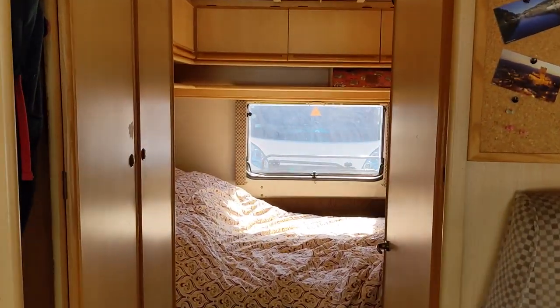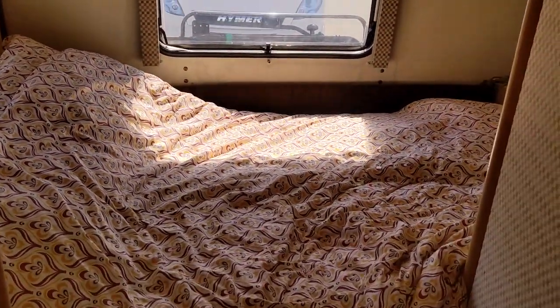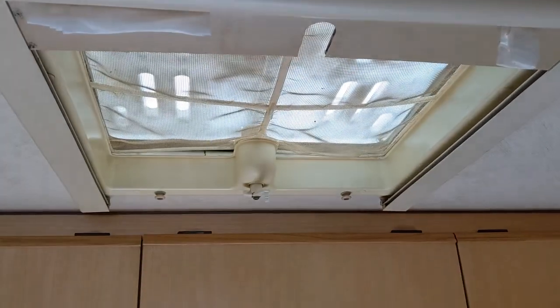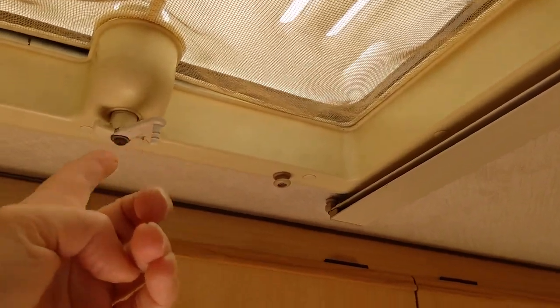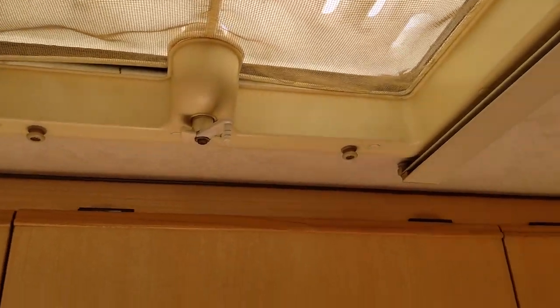Right, so I'm just going to walk to the back of the van, and we've got a fixed double bed there with storage. It's got quite a lot of storage actually. All storage there, and we have a window vent there that opens. Just to note, it's got a little crack on there, so we just tend to not hold that. It can be replaced. And fly screens up there, that opens all up.